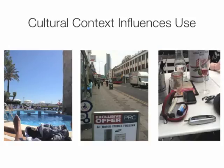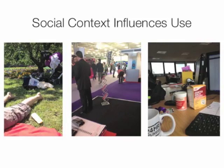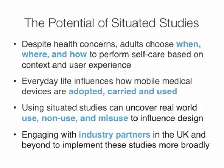Cultural context also influences use, such as bringing extra devices on holiday, not using them on dodgy streets in London, or using them on top of tables in bars, but under tables in restaurants. Social context can also influence use, such as not using them on a first date, hiding them from clients at trade shows, or not using them during job interviews.